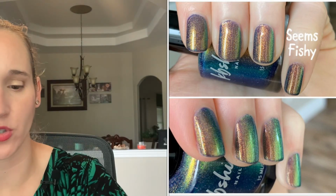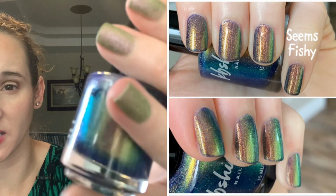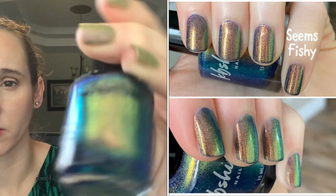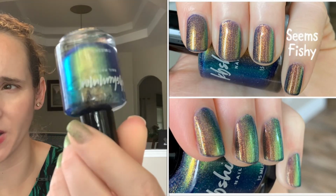It's kind of similar to Lust at Sea, like the same formula, but this one has different shifts and I really like this one. Lust at Sea I did not like at all. I'm gonna be decluttering that one, or I might have already decluttered it.